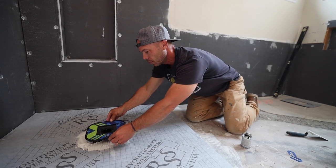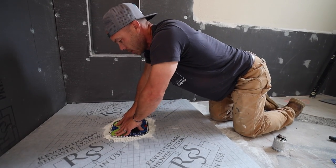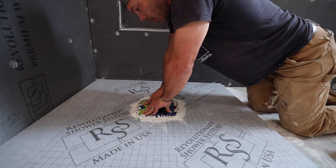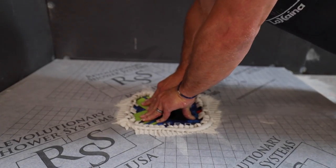Again, we use the FLoFX system, so we don't have this layer of mortar that just sits in here and gets saturated. Everything is waterproofed right underneath the tile. These systems can and do work well.